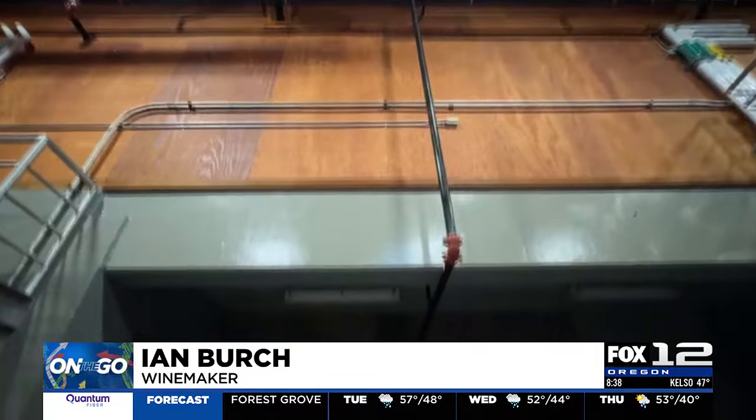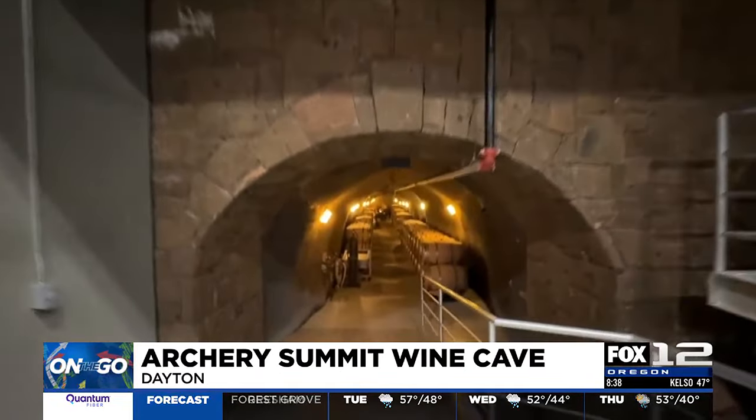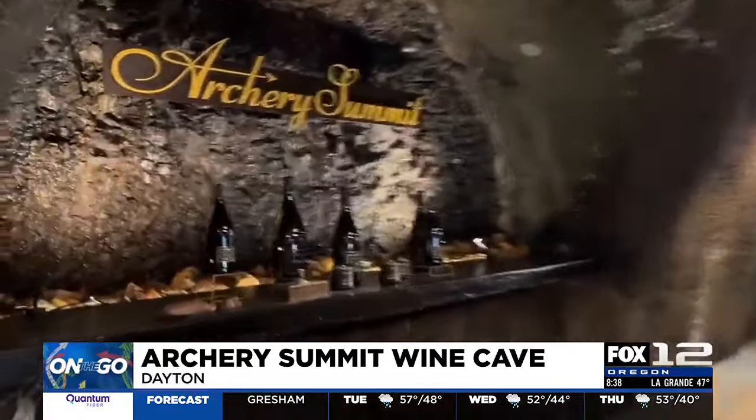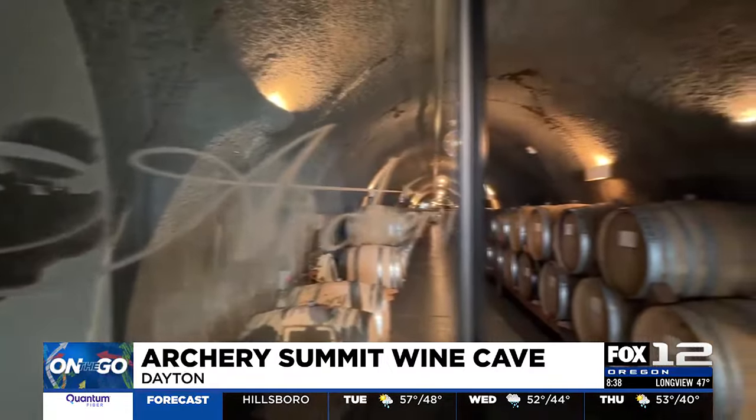So we're 45 feet underneath the ground. It was bored out back in 1993. Since its completion, the cave system underneath Archery Summit's vineyard has housed not only its wine, but also a tasting room. Stays 55 to 60 degrees all year round. So we always say it's the coldest place in the summer and the warmest place in the winter. Making it a cozy and unique spot to enjoy a glass of Archery Summit's Pinot Noir or Chardonnay.